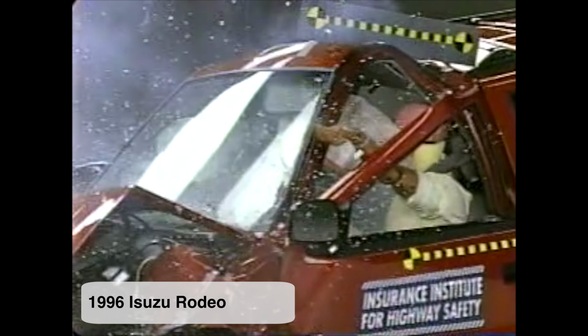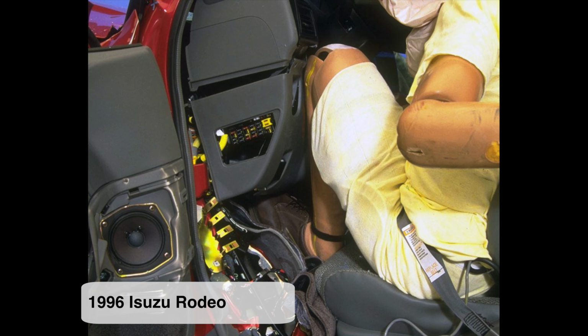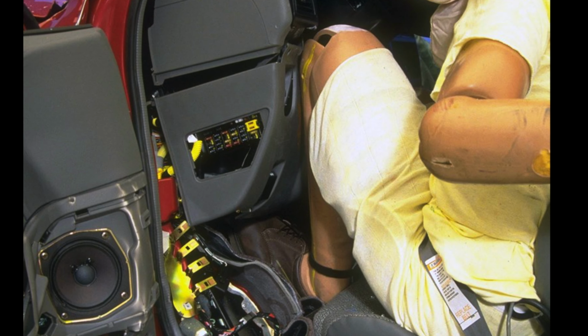The Isuzu Rodeo experienced extreme structural intrusion into the occupant compartment, which pushed back the instrument panel and caused severe leg injuries.